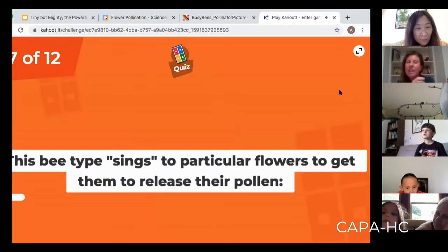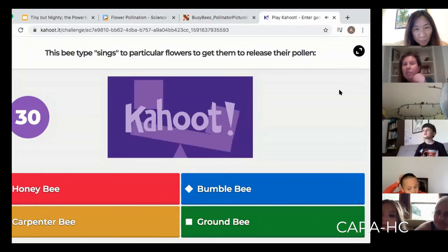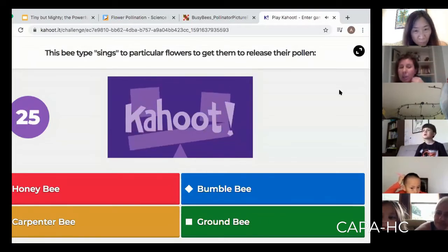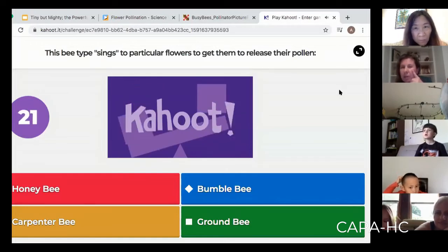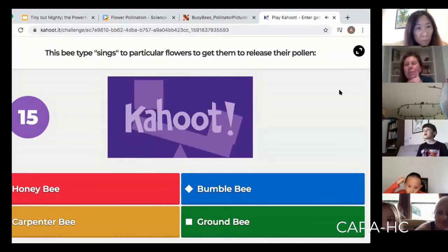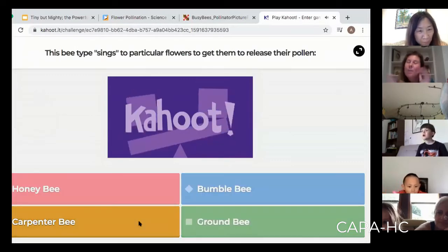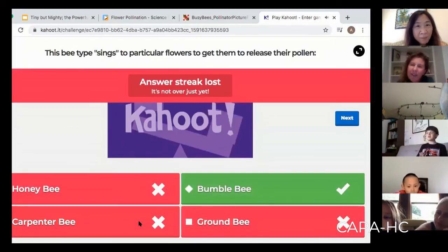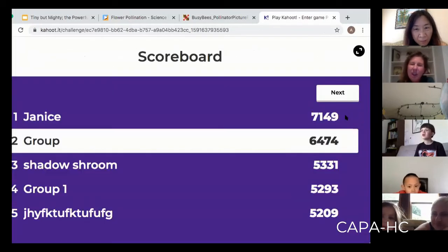Okay, this type, we didn't really cover this, so this is when you have to use your imagination. This bee type sings to a particular flower to get them to release their pollen. Honeybee, carpenter bee, bumblebee, or ground bee. Which of those sounds like it makes a noise? Honeybee, bumblebee, carpenter, or ground? Carpenter? That one, I forgot to mention it. That's the bumblebee. It buzzes to make the pollen release. Good guess on carpenter bee. We did talk about that.